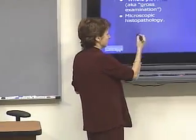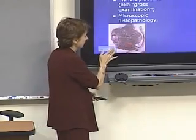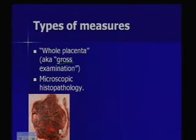Then there's also microscopic pathology. Here's a naked eye placenta, and you have an umbilical cord insertion here, and you can see that this is a little bit irregular. You're going to be seeing this placenta a lot, but this is a naked eye photograph of a placenta.